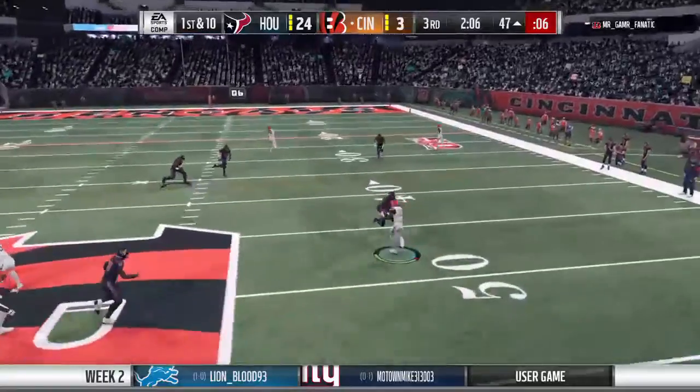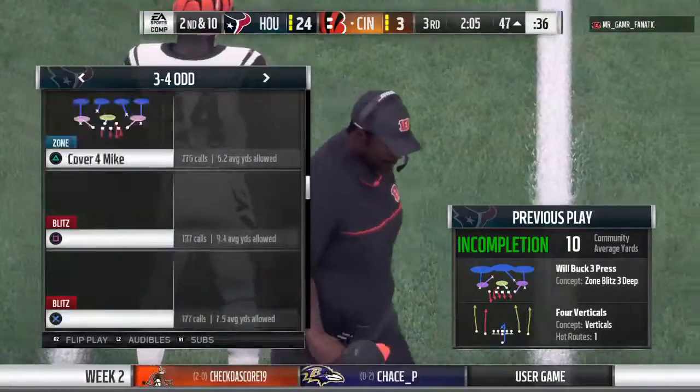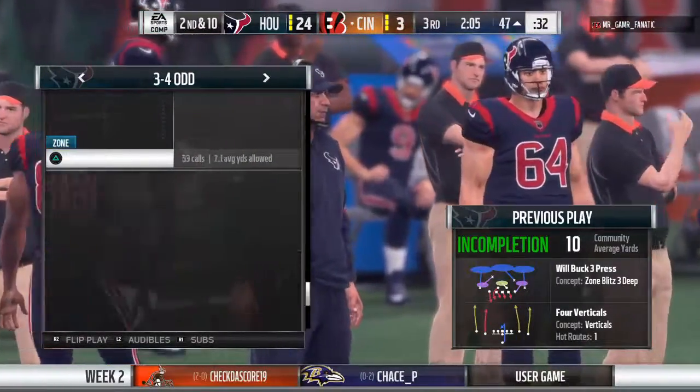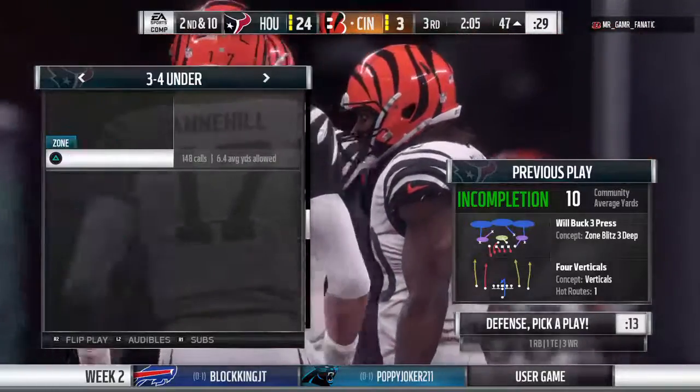Tannehill on first down. And it pops free. The collision there jarred the ball loose and brings up second down. That would have been a great catch, but it's real difficult to hold on to it because it was contested all the way. Would have been a great play if he'd been able to haul that one in.